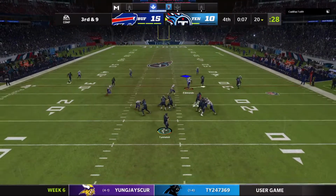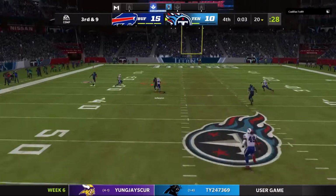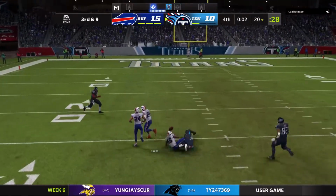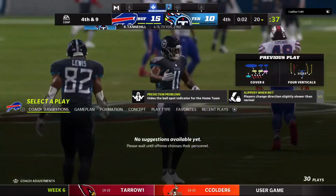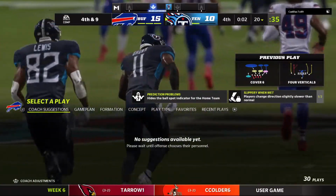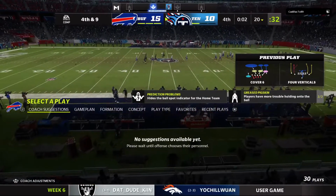Now Tannehill. Now a desperation throw deep downfield, and that will be incomplete. Well, they weren't scared to let it fly, but it falls to the ground and brings up 4th down. So after all of this, it comes down to one final play.